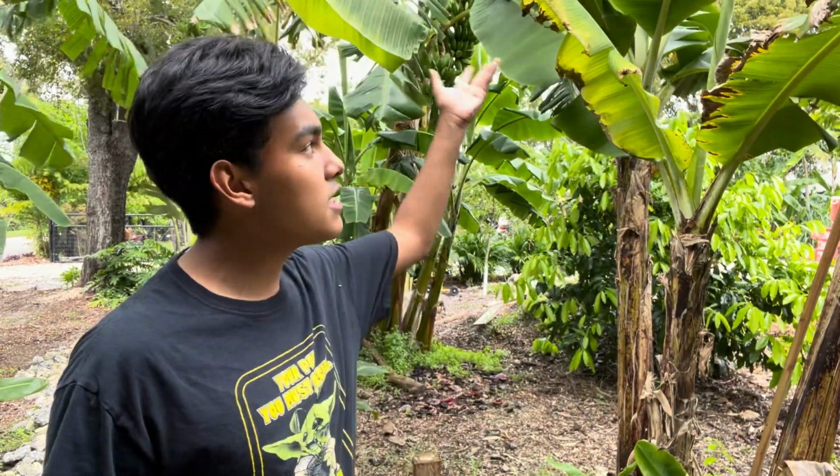Something that I would recommend is if you live in a tropical area, you're able to grow your Cavendish, your shorter varieties, your taller varieties, it doesn't matter. However, if you live in a colder area where you don't have such a long growing season, the taller the banana is, the longer it'll take to fruit. The shorter the banana, the less time it'll take to fruit.